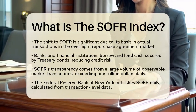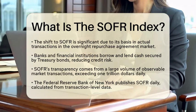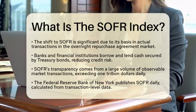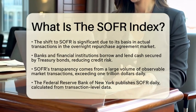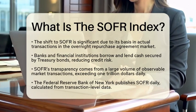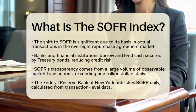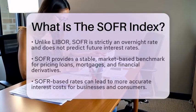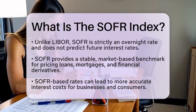The Federal Reserve Bank of New York publishes the rate daily, calculated as a volume-weighted median of transaction-level data from various repo markets. Unlike LIBOR, which could be set for multiple time horizons, SOFR is strictly an overnight rate. This means it reflects the immediate cost of secured borrowing but does not predict future interest rates.